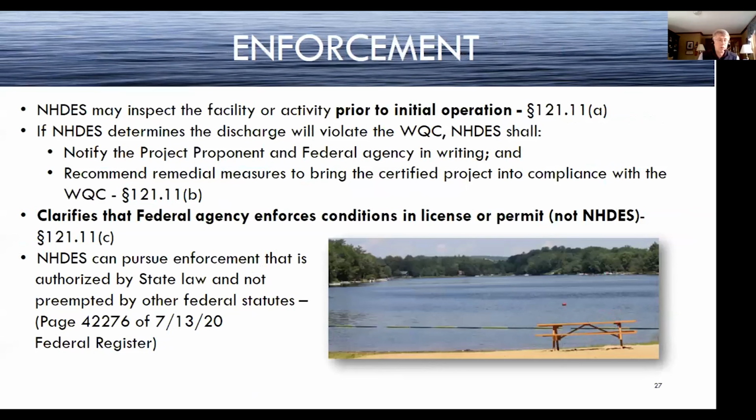With regards to enforcement, the final rule allows DES to inspect the facility or activity prior to initial operation. If we determine that the discharge will violate the certification conditions in the federal license or permit, DES has to notify the project proponent and federal agency in writing and recommend remedial measures to bring the certified project into compliance with the certification conditions in the federal license or permit.